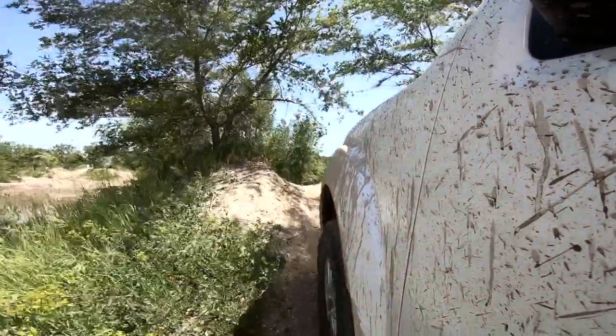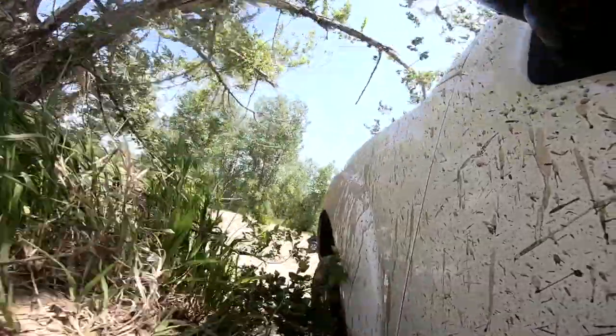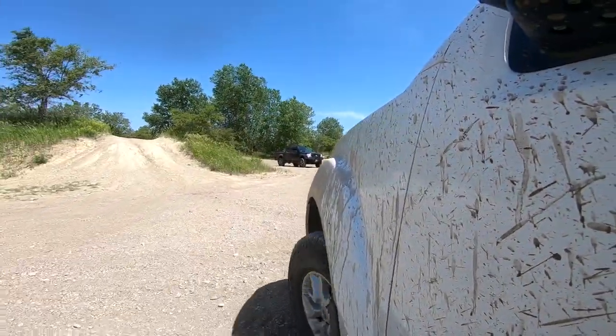I thought I'd give the steep little up and down hill a try, and I promptly high-sided the truck. With just a little pushing, I was able to back it down just fine.